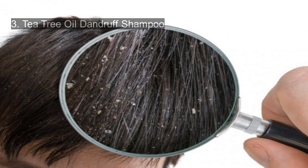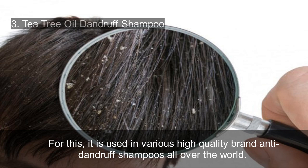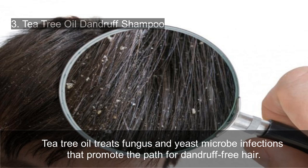3. Tea tree oil dandruff shampoo. One of the essential benefits of tea tree oil for hair is its effectiveness in curing dandruff very efficiently. For this, it is used in various high-quality brand anti-dandruff shampoos all over the world. The leading cause of dandruff is fungal infections on the scalp that lead to the formation of dandruff. Tea tree oil treats fungus and yeast microbe infections, which promotes the path to dandruff-free hair.